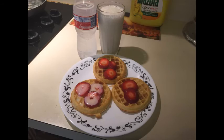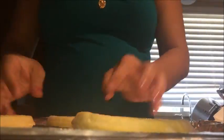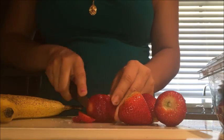Okay, so for breakfast I just had waffles and a milkshake. For the waffles I just used Eggos and I put them in the oven because I like them better like that than in the toaster. So I just cooked them as in the box, and then I sliced up some strawberries to put on top of my waffles.